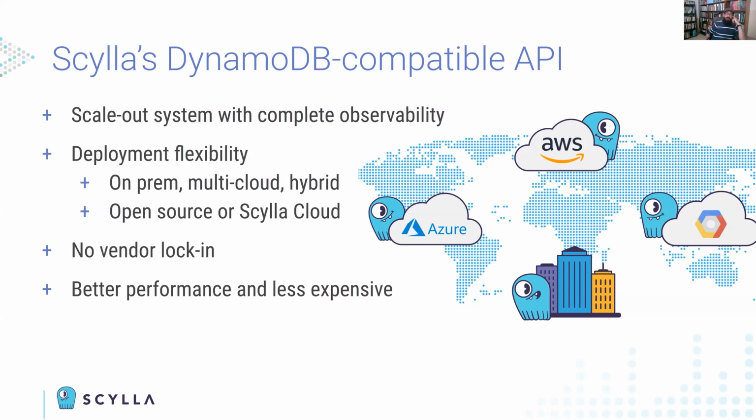So again, Alternator: a lot of people are using DynamoDB, they like the product, but at some point, as you scale, it starts becoming a little expensive, right? Because they're charging you per transaction. So we said, given what we already have, which was the CQL, one of my developers had this idea that I think we can implement an API that would allow people to use their application as if it were Dynamo, but on Scylla.